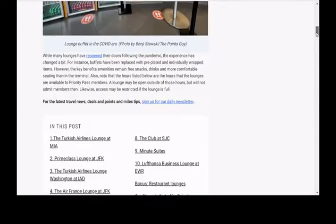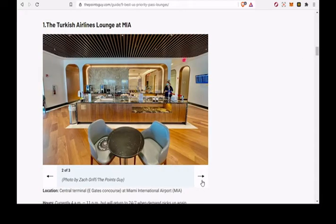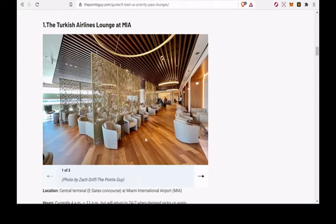Let's start from the top. The Turkish Airlines Lounge at Miami International Airport, MIA. It's open from 4 to 11 p.m. It has 10,000 square feet of space with lots of seating, a small business center, a television room, a kids area, and 2 shower suites. There's also a wide selection of complimentary hot food and drinks, too.